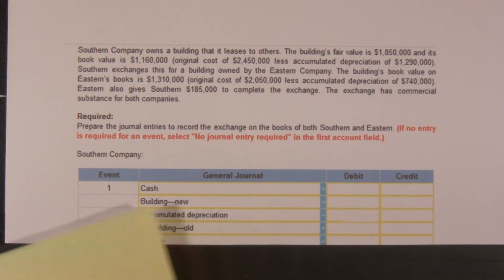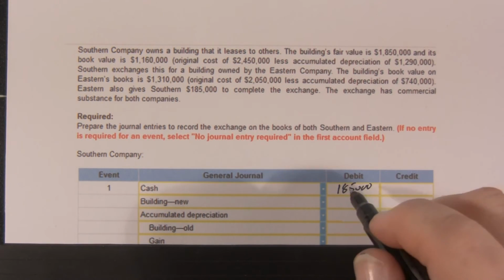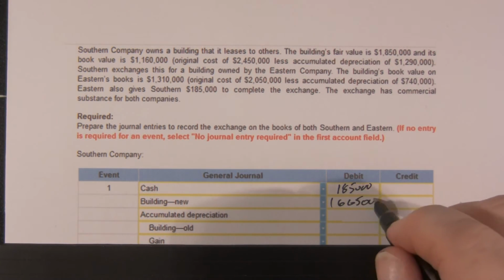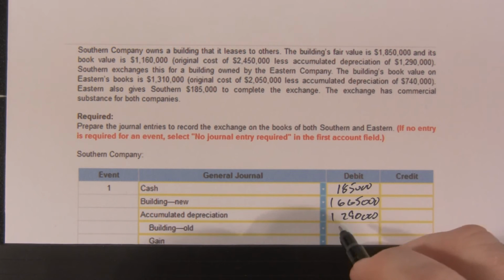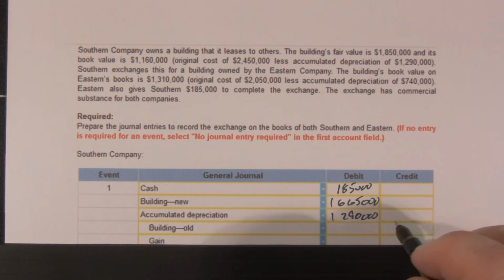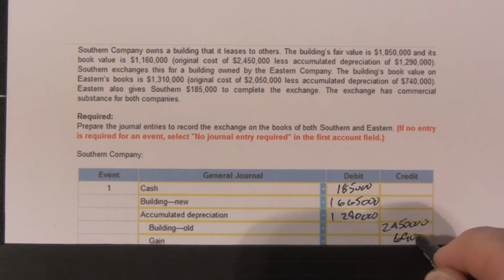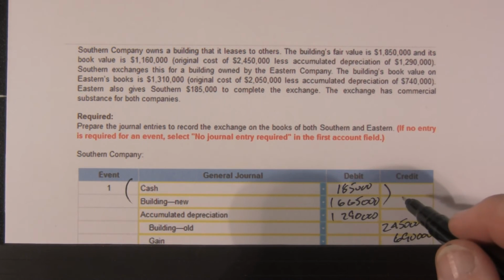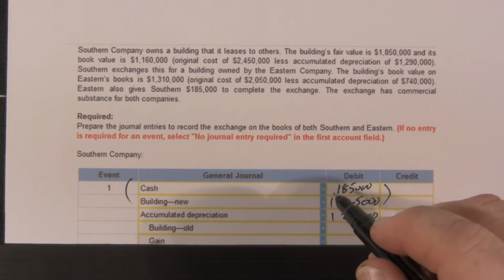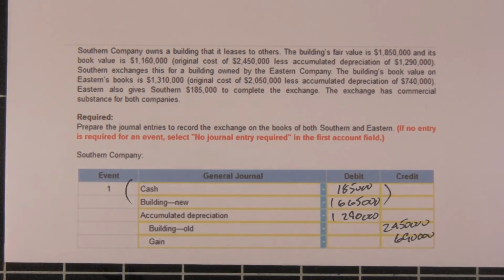Okay, so let's fill that in for Southern. Just going to copy my numbers over. My cash is $185,000. My building is $1,665,000. My accumulated depreciation is $1,290,000. My old building that I'm crediting is $2,450,000. And my gain, $690,000. That was the hard part. You had to remember that the total value of that building was $1,850,000. If you got $185,000 in cash, the rest was the value of the building. So that's the first part. That's Southern's part of the deal.